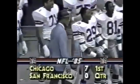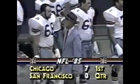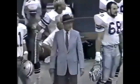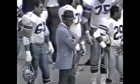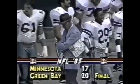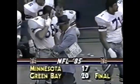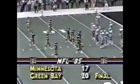Now let's check the scoreboard. First quarter, the Bears out in front, 7-0 Chicago. Well, Mike Ditka here for many years as an assistant to Landry, certainly getting things going in Chicago. And another final, Green Bay defeating Minnesota 20-17. Bud Grant's doing it with mirrors with Minnesota, though. He does not have that kind of talent, and he really does a good job.